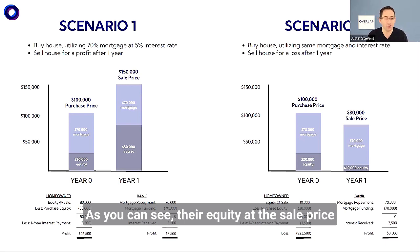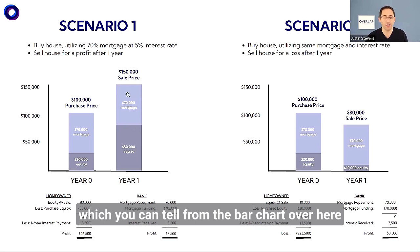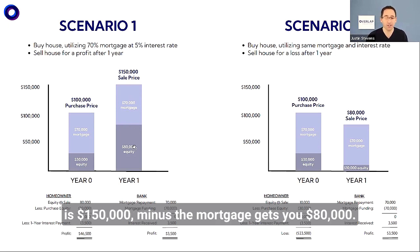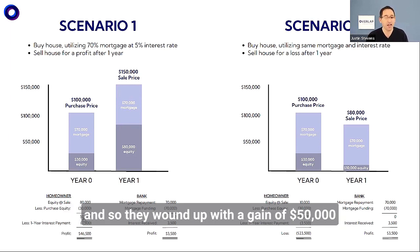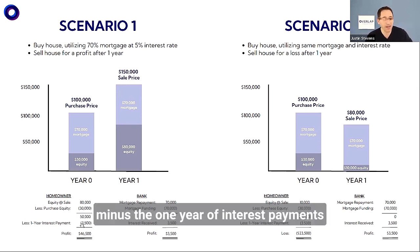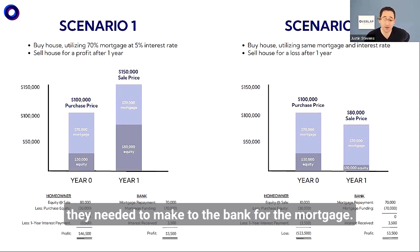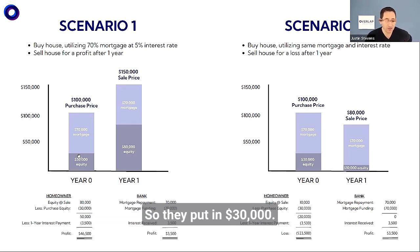As you can see, they sold their equity at the sale price was $80,000, which you can tell from the bar chart over here is $150,000 minus the mortgage gets you $80,000. They purchased the house using $30,000 of equity. And so they wound up with a gain of $50,000 over their original equity, minus the one year of interest payments they needed to make to the bank for the mortgage. And that gets them a total profit of $46,500. So they put in $30,000. They profited $46,000. They more than doubled their money as a result of this trade.